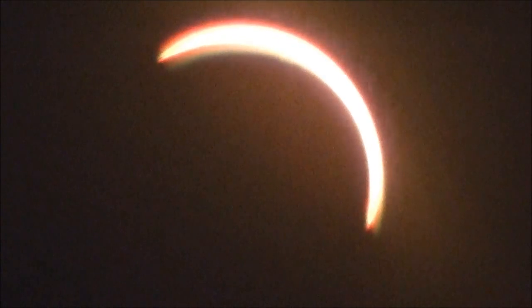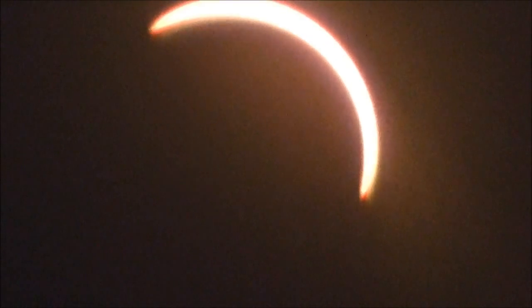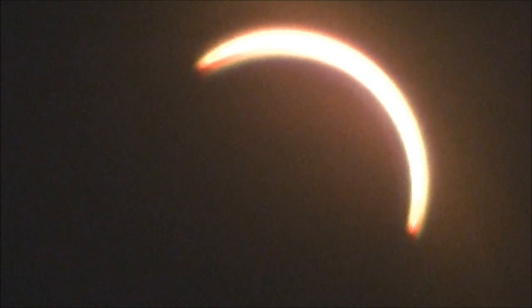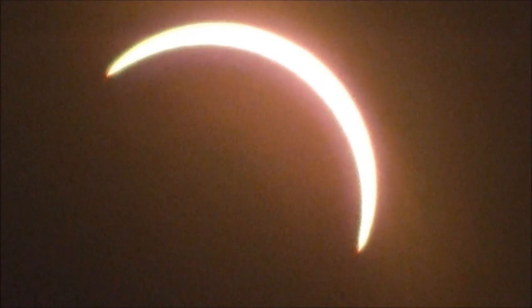Yeah. Oh yeah, you can still see whatever that is up there, Venus or something. I still didn't see the star that's behind the sun. I saw it. That was just totally freaking awesome. I will never forget how that looked.